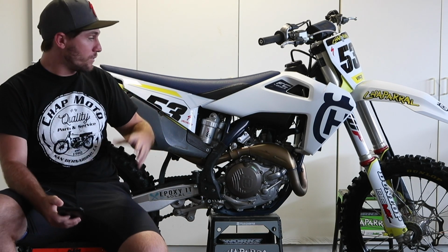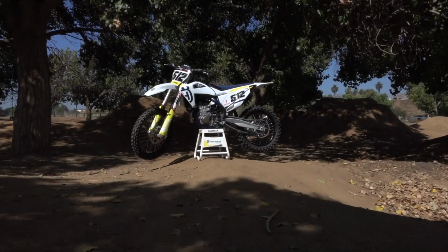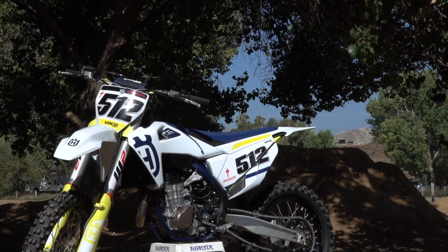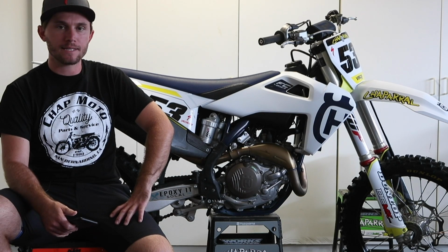So talking about some of the good points of it, the bike is physically extremely light, 2nd lightest in the class, only a pound heavier than the KTM. Compared to some of the bikes in class full of fuel, it's 12, 14 pounds lighter. So from physicality, very easy to ride machine in that sense.